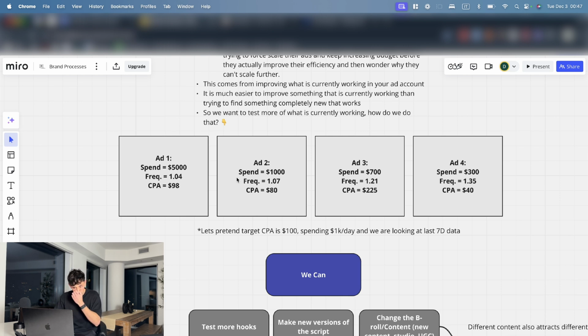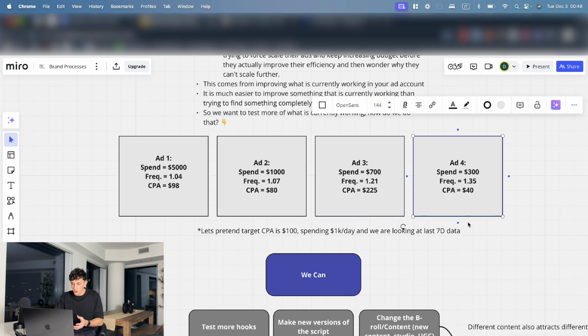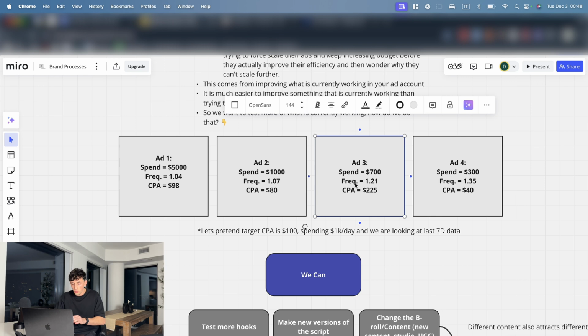Now what you have to realize here, right, looking at the frequency, ad 1 and ad 2 are more top of funnel ads. Ad 3 is more middle funnel, maybe slightly bottom of funnel, and ad 4 is very bottom of funnel. But it's doing its job. It's getting low spend, but a very good CPA. This is doing a pretty decent job, although it's a higher CPA right at the target, but it's getting a lot of the spend and giving us a lot of good new customers right below the target, about break even. But ad 3 is very middle funnel, but has a super, super high CPA.